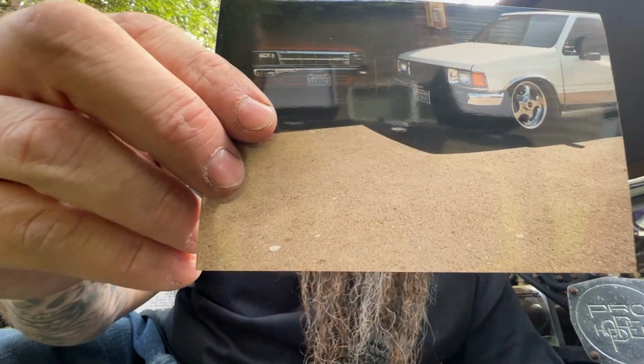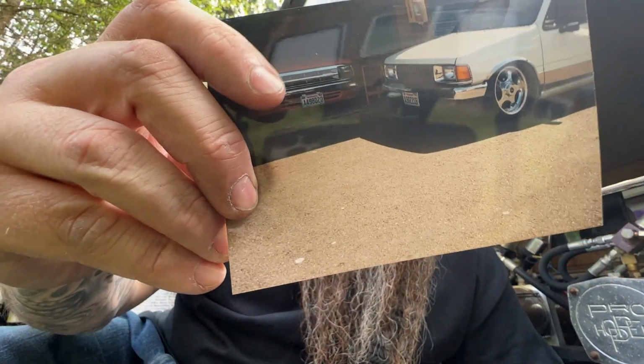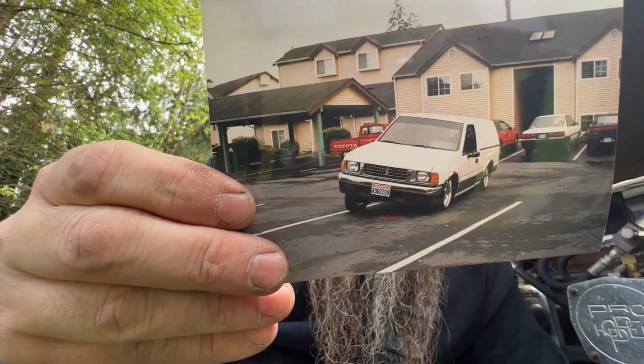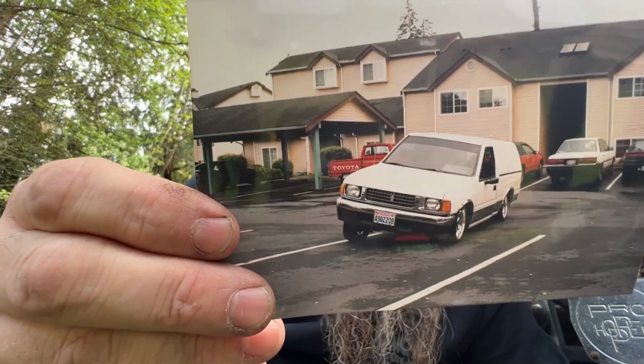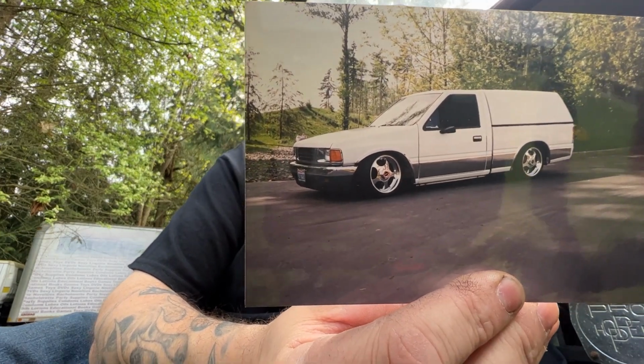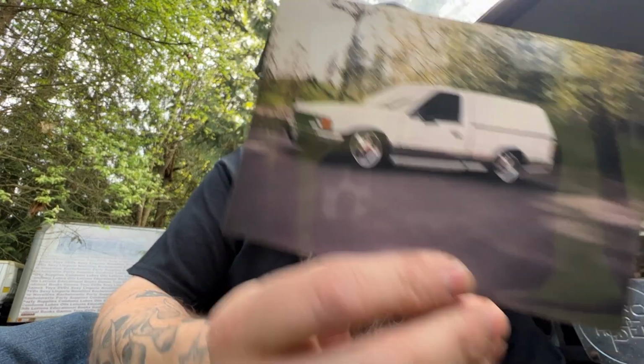Another shot with one of my old Mazdas. Now the hydros went on, like I said, like '94, '95, but there it is with the 17s. You know, gangster again, man. I mean, look at her. Just before the body drop, a couple years.